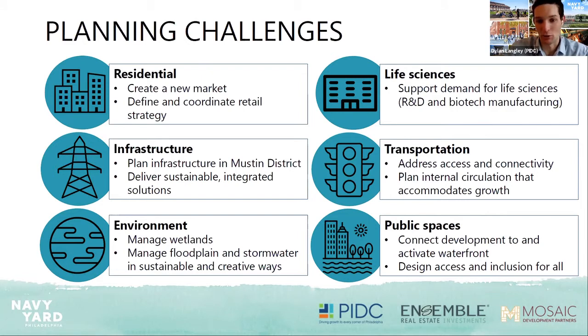As Kate mentioned, we are primarily a business park today, and we will be shifting over to having residential. How do we incorporate these public spaces, and what does that look like so that it's an inclusive space and it provides access to all?